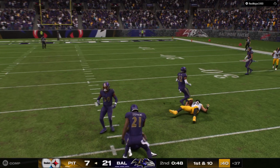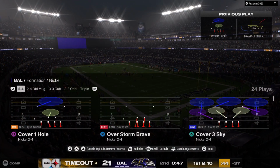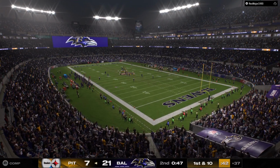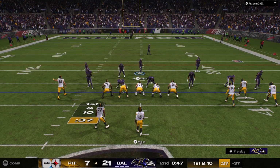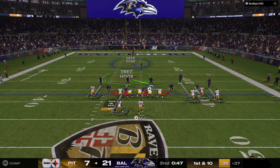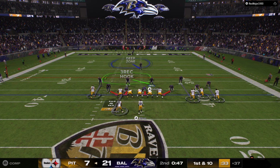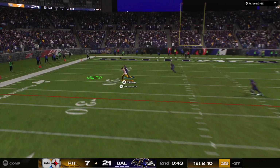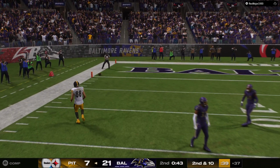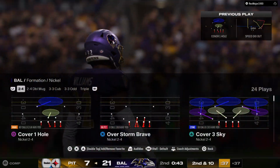He'll find his big target, Pat Freiermuth. And they'll move this one down inside the 40-yard line. Ball rests at the 37. It's first and 10. Out of the gun, it's Wilson. His throw on first down is going to be incomplete.